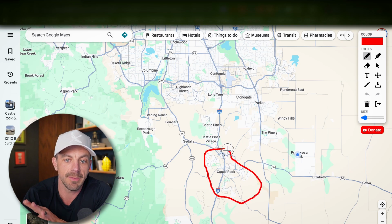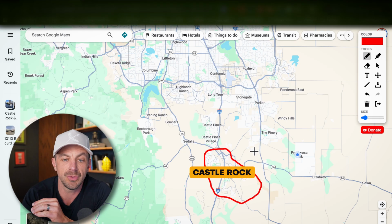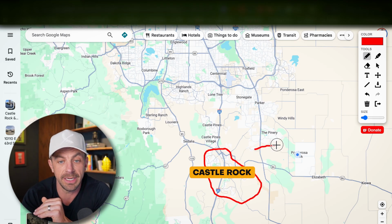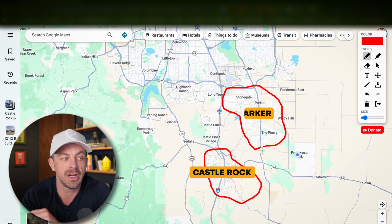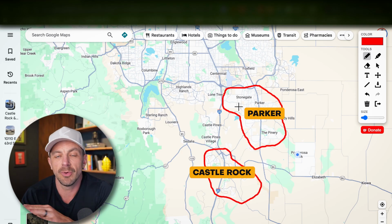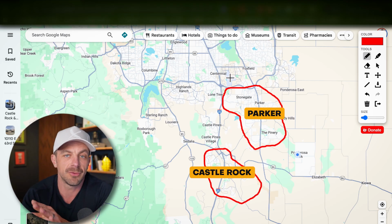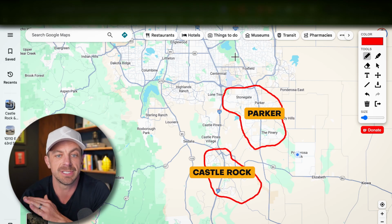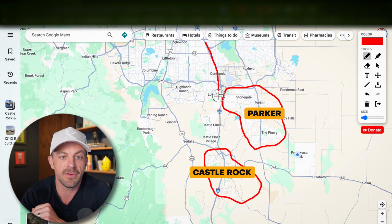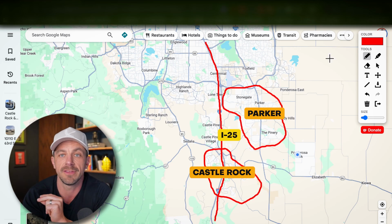So here toward the bottom of the map, you will see the outline of Castle Rock. And then up here to the northeast, you're going to see Parker. Both are fairly similar in size, but for the sake of this part of the video, I want to show you guys exactly where they sit in relation to the major highways, because that's going to be one of the biggest differentiating factors between the two cities. Right here, we've got I-25 that is going to pretty much divide Colorado and the entire Denver metro area into an east-west portion. So I-25 is our main north-south highway.